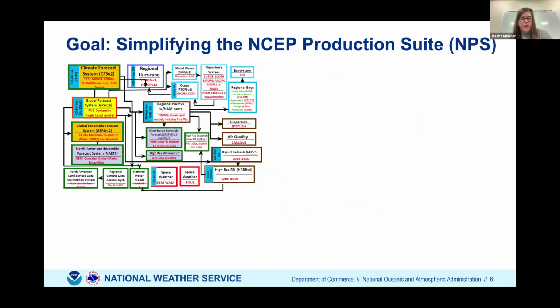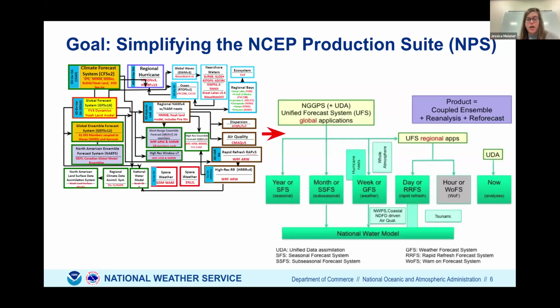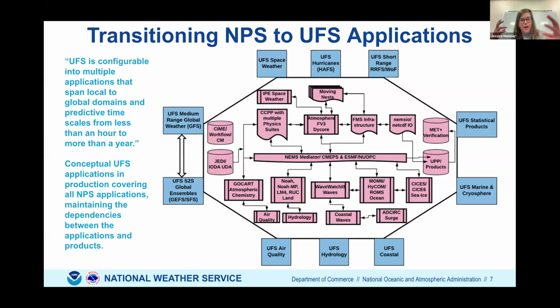So why are we talking about coupling and unification? Here is a picture of what we call the quilt of models, our operational models. This is really complicated, and there's no need for you to try to see the things on this screen. It's just here to say this is really complicated. So what are we doing moving to the future? We're using the Unified Forecast System, or UFS, as a code base that we can configure for our different applications, whether a nowcast over here at the right, hourly, days, a week, a couple of weeks, out to our seasonal forecast system. So a much more simplified system. We talked about UFS, and this is one schematic of UFS.